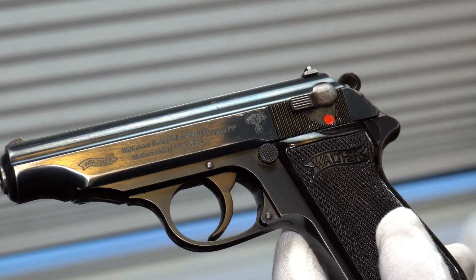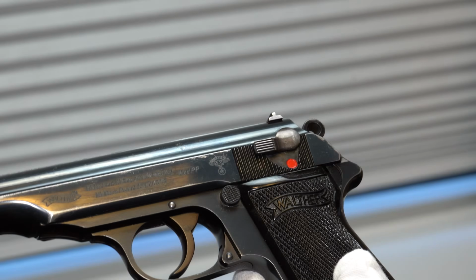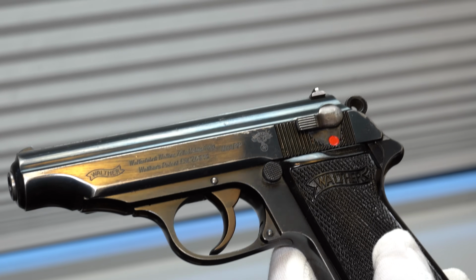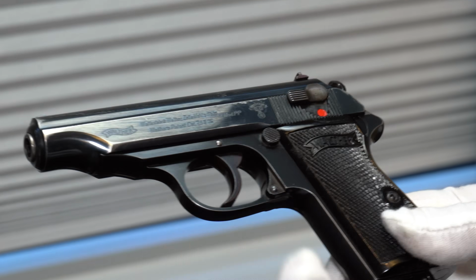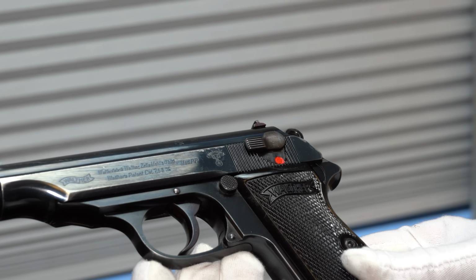But that's the NSKK marking. That was the Transportation Corps. And they were in charge of chauffeuring, traffic, delivering messages. Basically, these are the guys that were on the motorcycles with the sidecar, and they would drive around with dignitaries or transporting important equipment, people, and messages.